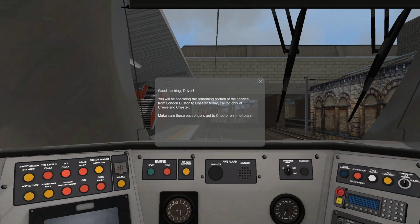Hello everybody and welcome to another Train Sim 2020 video. Today we're on the North Wales Coastal Line and we're on the 1D84 10 past 10 London Euston to Chester Virgin service in a Virgin Class 221 Super Voyager.